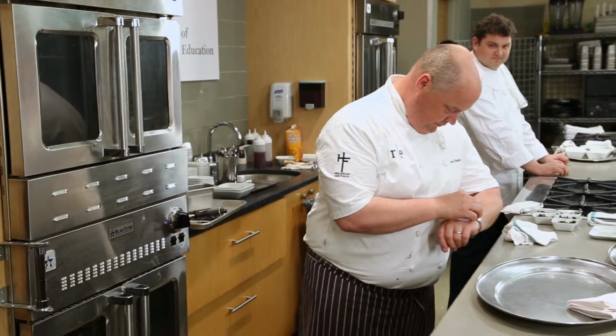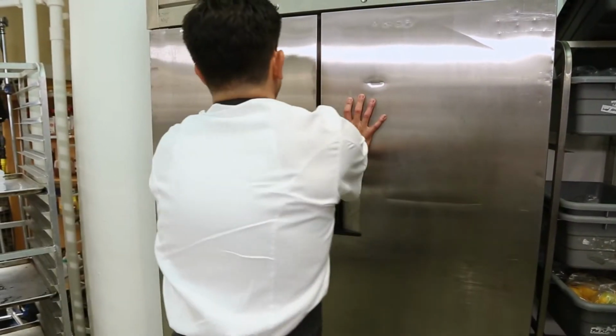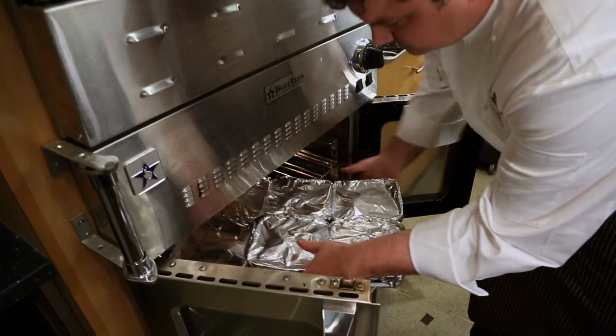Just like an airline meal, each chef's creation is cooled for a few hours, put back in the oven, then we're gonna heat them up and serve them up.